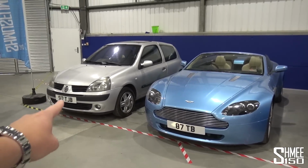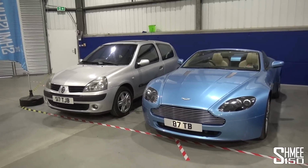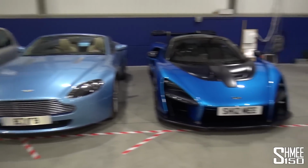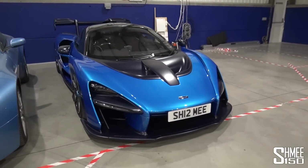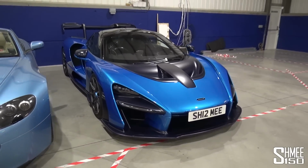And in fact, the Clio is now registered as the same plate that I had on my original Clio way back when as well, over 15 years ago, which is crazy to think. And then of course the ultimate flagship Shmeemobile in many ways, the most powerful and most valuable, with 800 horsepower.